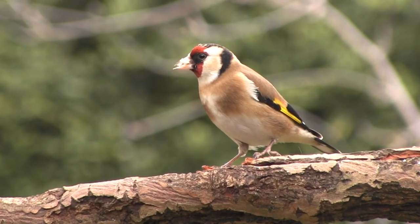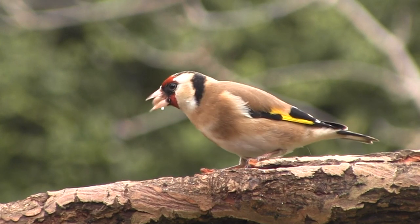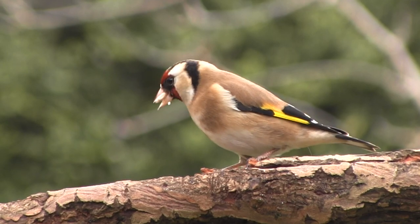Telling the sex of goldfinches with any certainty is a tricky problem, because there can be quite a lot of variation in their markings. This is a good example of a female, and here we have a male.